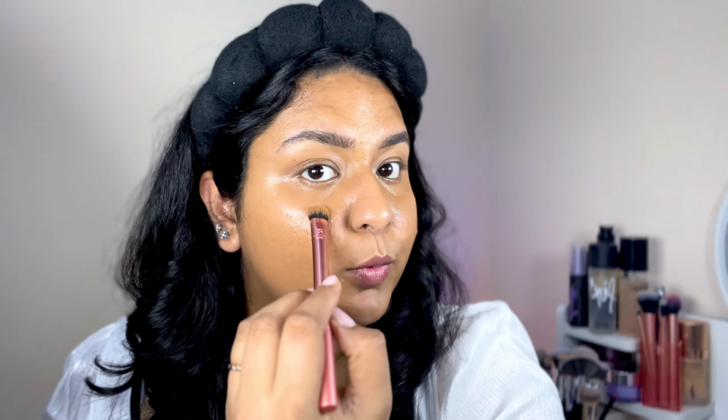I'm using the Insight HD color correcting palette and I'm using the shade that exactly matches my skin tone, and let me show you how the magic is done. So I take a bit of product on my concealer brush. As you can see, I have pigmentations on this side as well. You see? Because this shade is slightly darker for me, it cancels out all the pigmentation and gives me a beautiful skin. See, I told you, it works like magic. A proper color correction will lead you to this. Now, you will not even have the issue of grayness or any see-through pigmentation through your foundation.